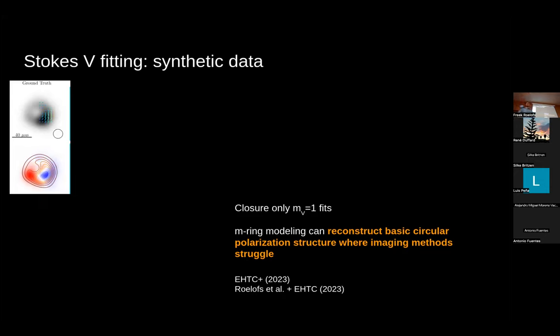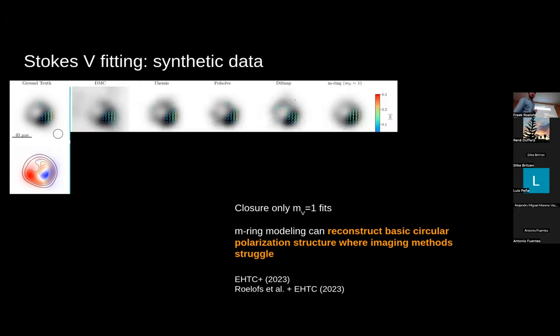So now that we have detected the circular polarization structure, the next question becomes, can we actually make an image of the circular polarization structure? To answer that question, we first looked at some synthetic, simulated EHT data. So we took a GRMHD model that you can see here in linear and circular polarization. We simulated EHT observations of this model with the same properties as the EHT observations of M87 in 2017. And then we tried to reconstruct these structures with a lot of different methods developed by different people in the collaboration. And we can see here the results for the linear polarization.